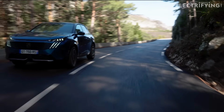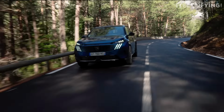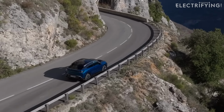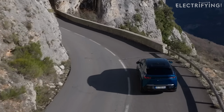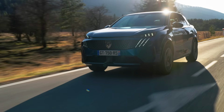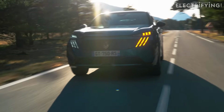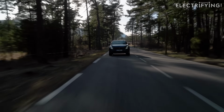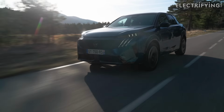And this is the smaller battery. That top one is a rather massive 98 kilowatt hours, almost double the size of batteries that Peugeot currently offers in its electric cars. Now, Peugeot claim it will be good for 435 miles when it arrives. The only rival I can think of that comes close to this on paper is the Fisker Ocean.